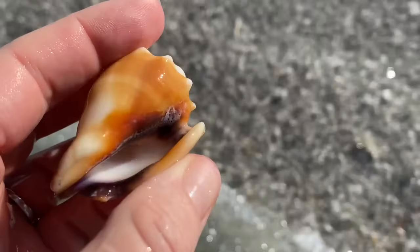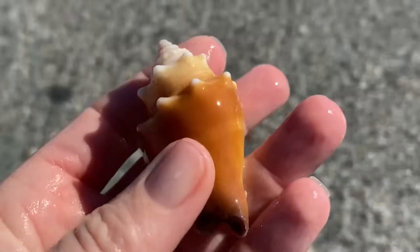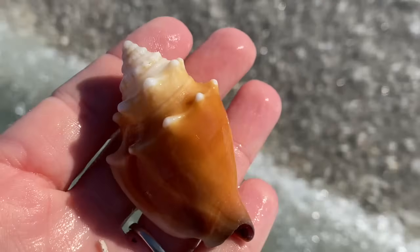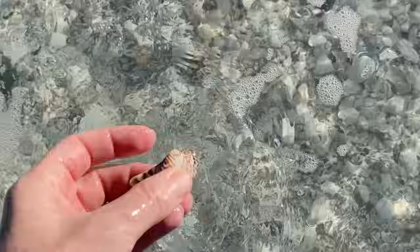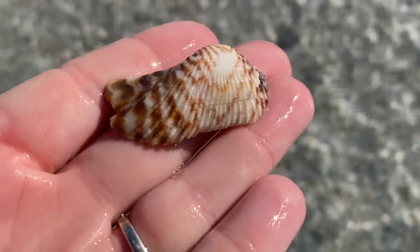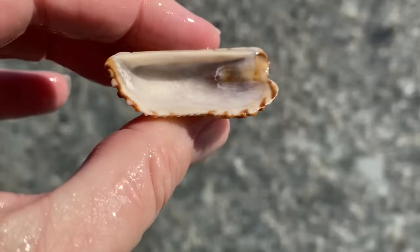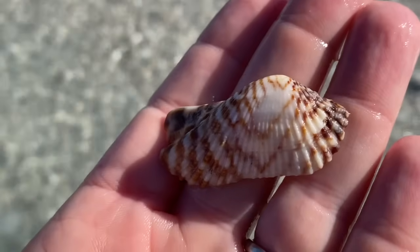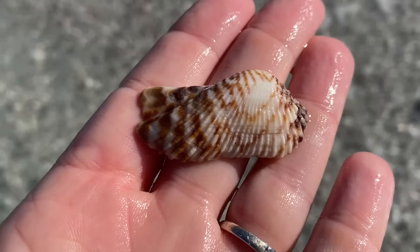Oh, you must stop. Yes, I have to stop you. Oh, you're so pretty. Little bit of purple. Yeah, there's just something about, yep. And that little bit of cream color along the aperture. Oh, it's gorgeous. Gorgeous. Turkey wing. Oh, I love you. Yep. You are fabulous. Fabulous little zigzag arc.